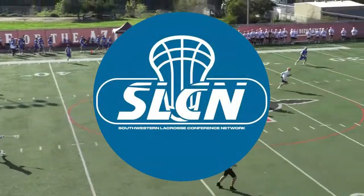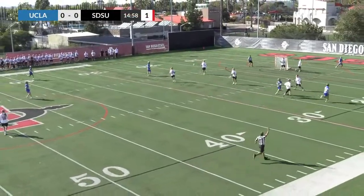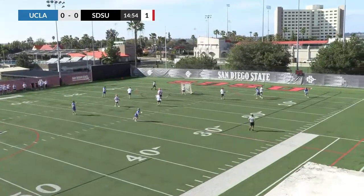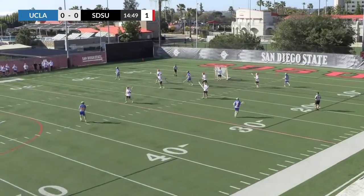UCLA is currently 0-3 within the division of the SLC. San Diego State is 1-0 in divisional record, and 4-0 overall. The UCLA Bruins are 3-7.